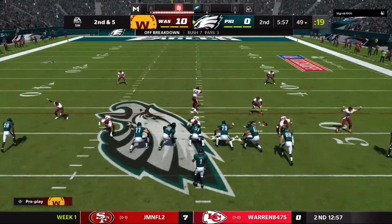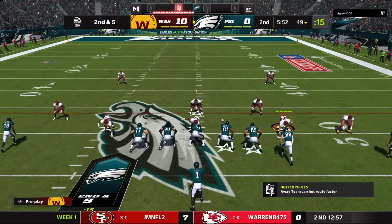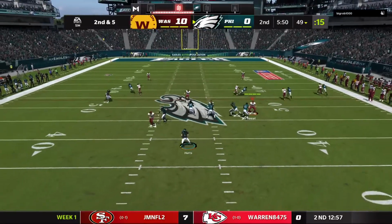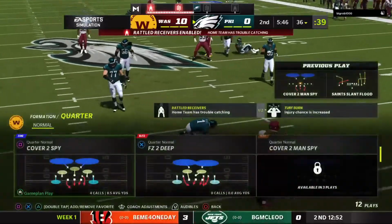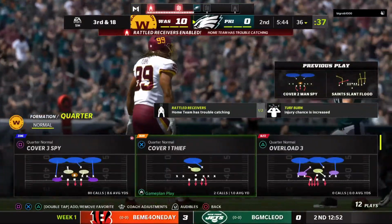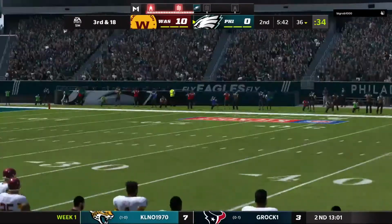2nd and 5. Here's Hurts to throw. And he can't find anywhere to go with it, and he goes down. Chase Young. What a play by him. That's going to go as a loss of 13.